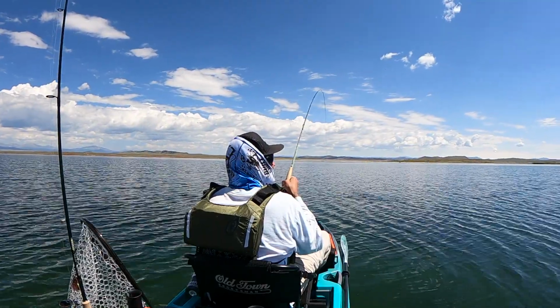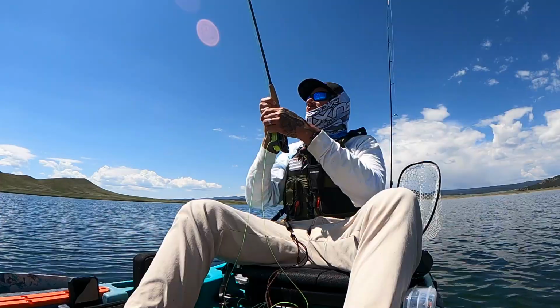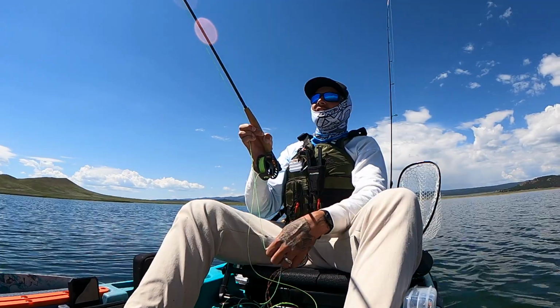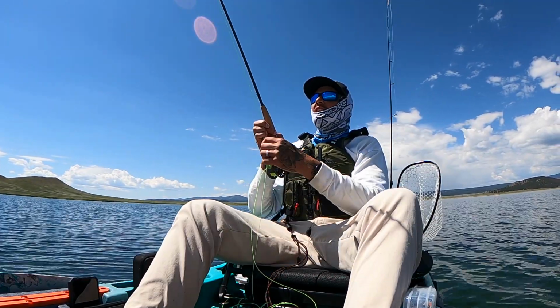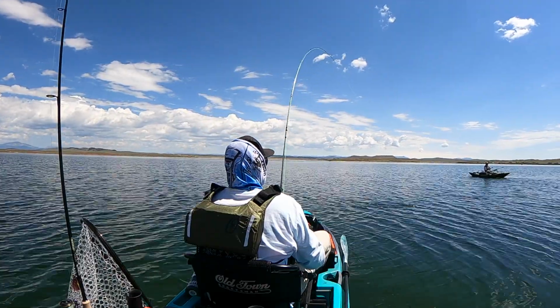They sure do fight good here, don't they? Oh yeah. There's some healthy fish. I've been hiking up to the alpine lakes and catching some really nice cutthroat lately. Oh good. But they don't quite fight like these fish. No, these are solid fish.